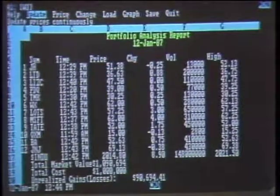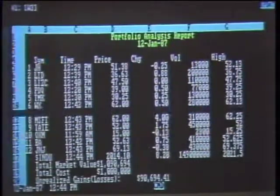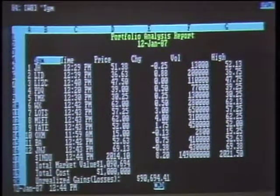Assuming I want to monitor my portfolio on an intraday basis, when I load in the portfolio, it goes out to the reader, pulls down the shares outstanding and the price from the purchase date that I've specified, and calculates how many shares I would have bought on a market valuated basis and buys those shares on that date. And then from that point, it goes out to the receiver and begins pricing my portfolio on the day, and it shows me how much I'm up for the day or down for the day in each security.